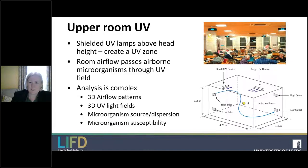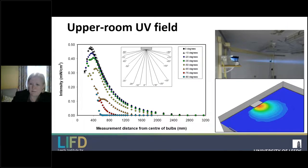So as I said before, we've got these lamps above the head, we're creating a distinctive shielded UV zone. And we've looked at how we can model the behaviours of these devices. So one of the first things we did was to measure what we got out of these devices. You can see from the photograph on the right, that's a typical wall mounted lamp. It has a set of black painted louvers, which creates a collimated beam. So instead of the lamp output being dispersed in the room, it comes out in quite a narrow beam, and you can see it because there is some visible light as well as the UV light from that lamp.